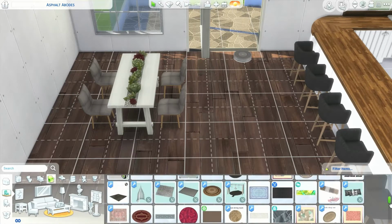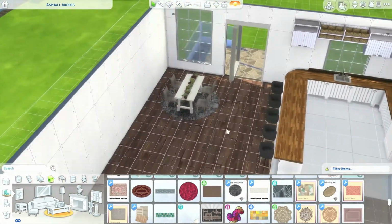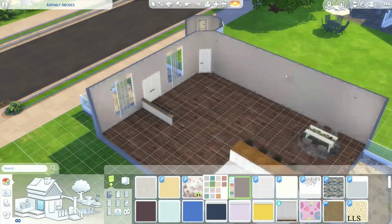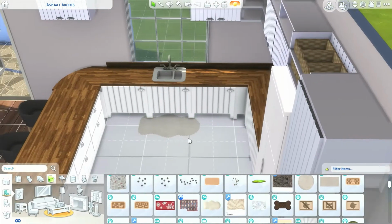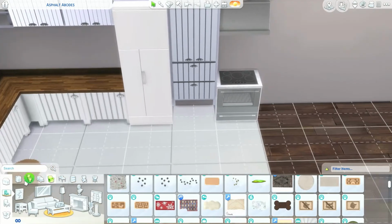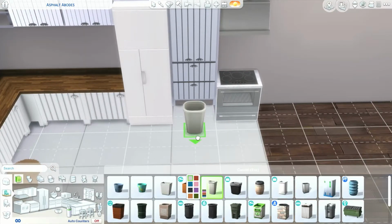Also, for some reason in this house, I struggled with rugs, which I don't normally struggle with. Normally with my rugs, I'm always like, oh, this is what I'm gonna use. But for some reason in this build, I really struggled with it. I don't know why, but it is what it is, I guess. But I really like the one from Snowy Escape, the one that I just used in the kitchen there, just for the sink.